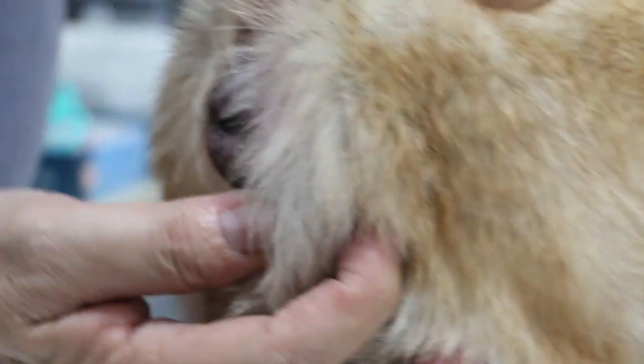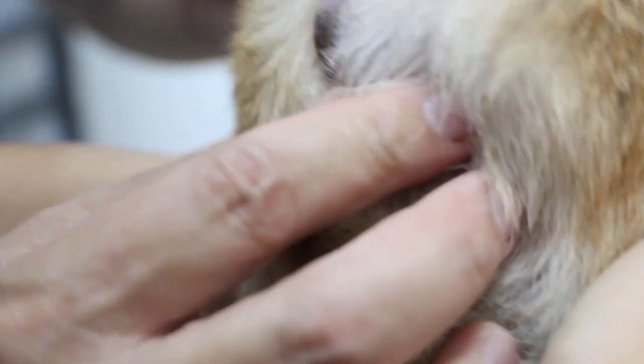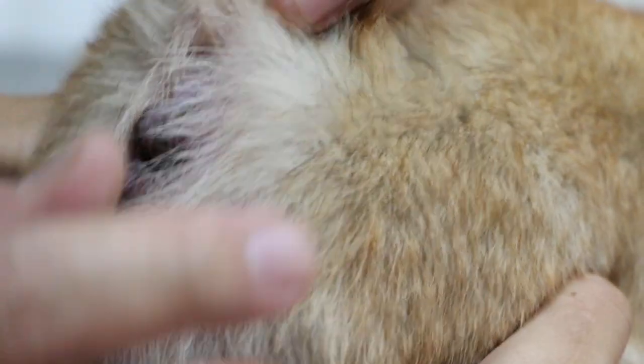Wait, come for the dog. But you hold the head, you hold the head. Okay, this is called a perineal hernia. Wait, you let go first.